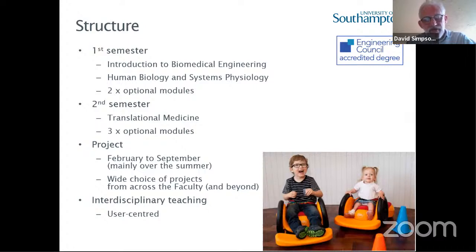One key feature of biomedical engineering teaching is that it's an interdisciplinary area, and we want to make sure that that is really present in the teaching. So we have contributions among the lecturing staff from medicine. Human biology and systems physiology is taught by people from medicine. Translational medicine is taught by somebody from medicine. In my module, for example, we have guest lecturers from health sciences, from medicine, and so on. So we want to make sure that you are familiar with that environment.